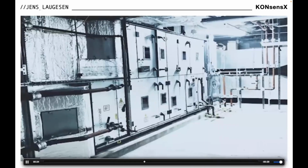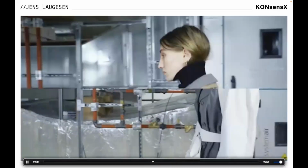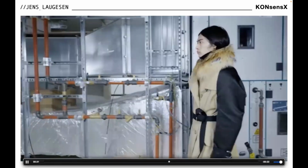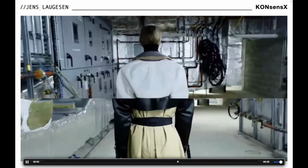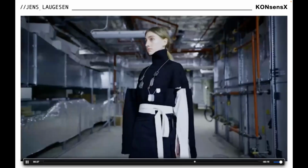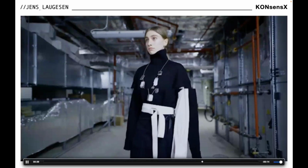It was in construction, and I thought this idea of in construction was a perfect setting for the collection I developed during London Fashion Week a year ago. And that is the one that I am launching this coming London Fashion Week with the new capsule collection.